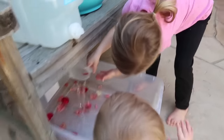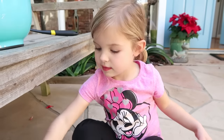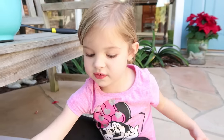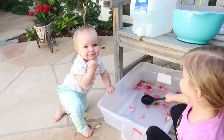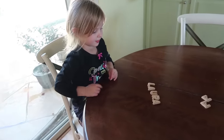Hi. What are you making, big girl? Flower petals. You're making flower petals? Yeah, they're gonna be clean. Ooh. And soft. Oh, that'll be so nice. Janae, are you helping? She's helping splash with the water. Yeah, she is. Laura, what are you having for snack?